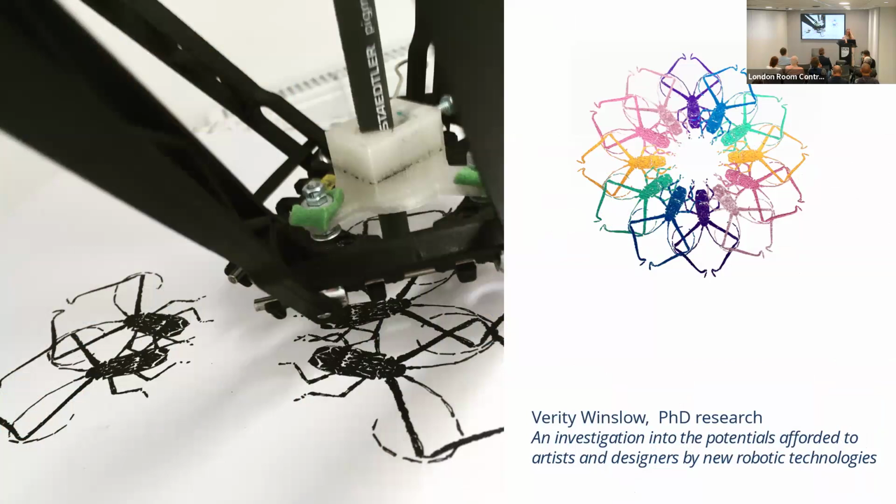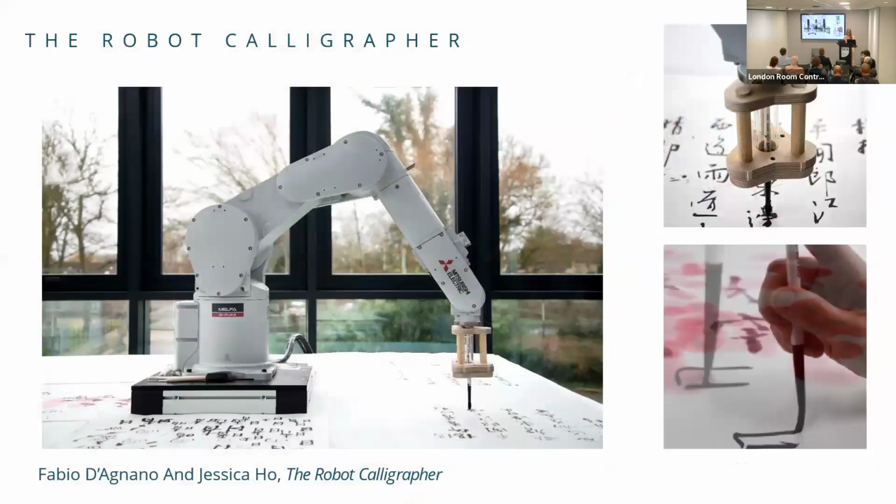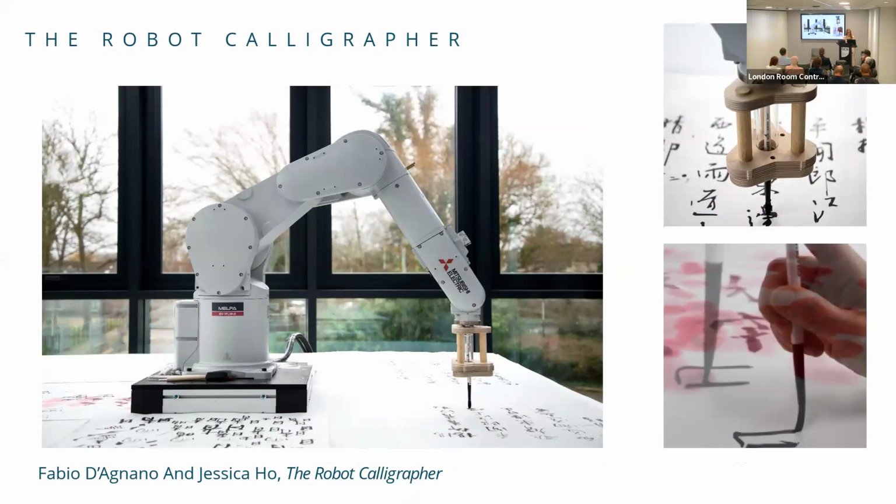So all in all, it is still traceable back to the human's desire to create. This is the work of Verity Winslow, who's been exploring and developing how machines make their own marks, how a robot syntax might be different to a human-made one. And here we have an example of collaboration between calligrapher Jessica Ho and, from Hong Kong Design Polytechnic, Associate Professor Fabiano Dagnano, who used the visual programming language of Grasshopper to mimic the arm and hand gestures of brushstrokes.